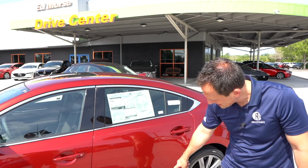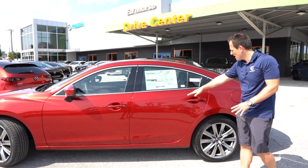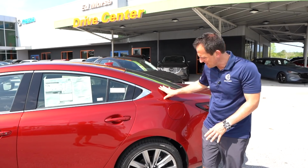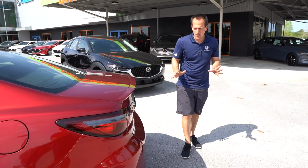A little bit of a sill extension, nothing too aggressive. But as we work our way back into that rear quarter window, a little bit of gloss black. The trim all the way extends into that rear pillar. And then when we get to the back, I like the way the Signature Series is set up.